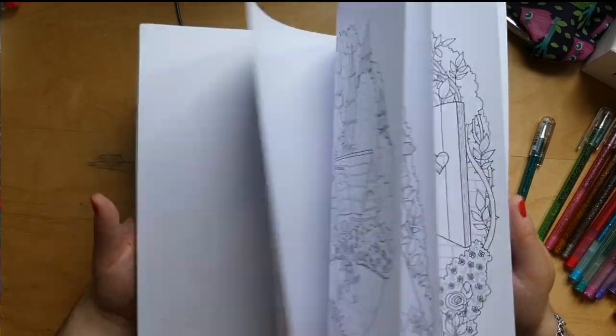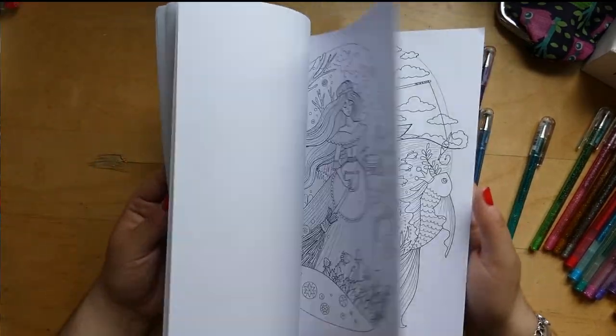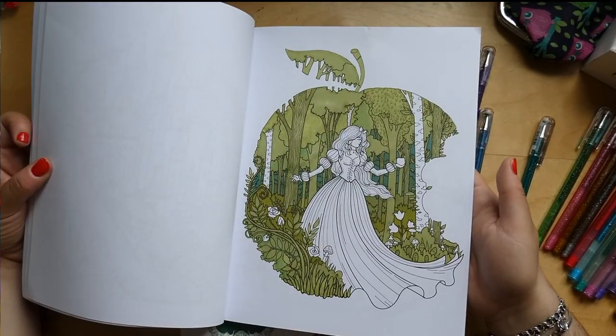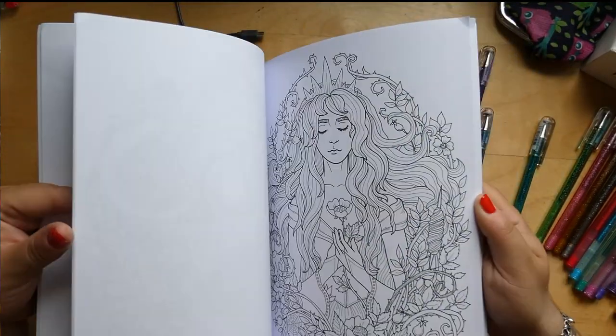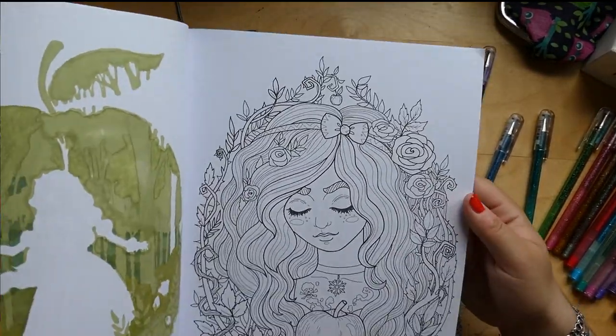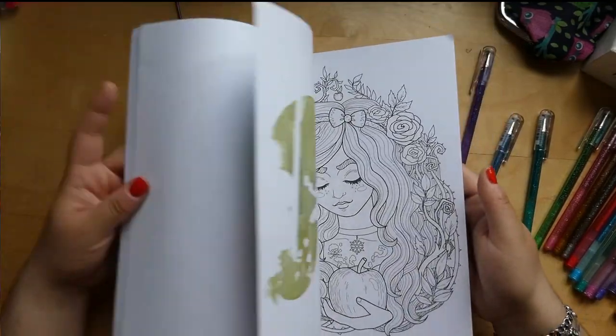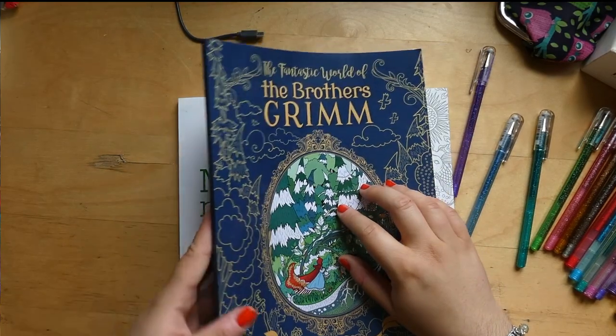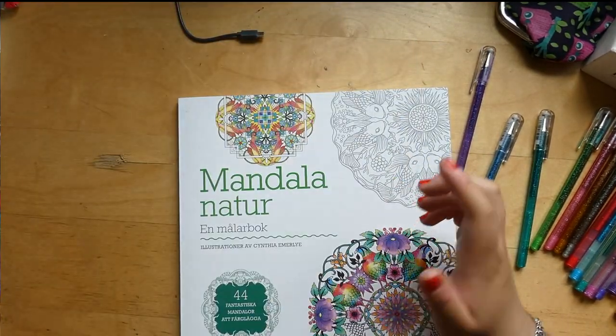But I have done, or at least started the page. I've started the Snow White page. Here we go. I started her. Let's see how it is. If it's, it doesn't look like it's all yellow. Let's see. Living on the edge. But yeah, that's The Brothers Grimm by Forrest Styler.